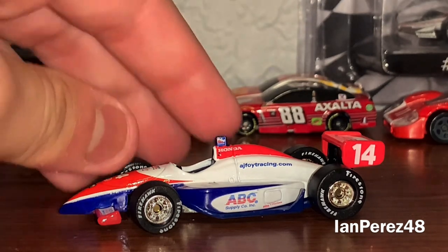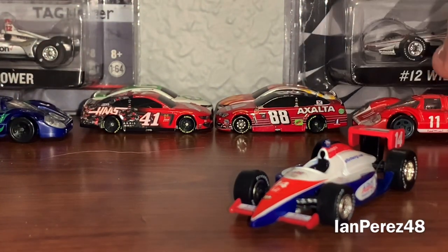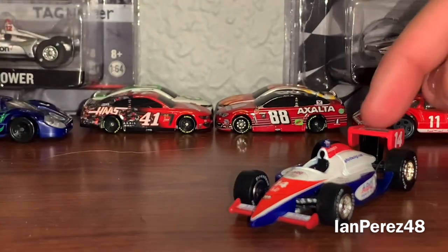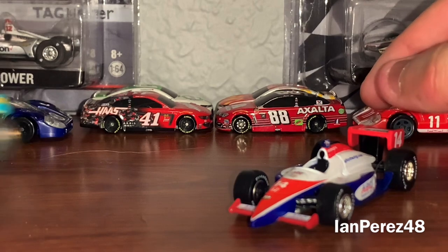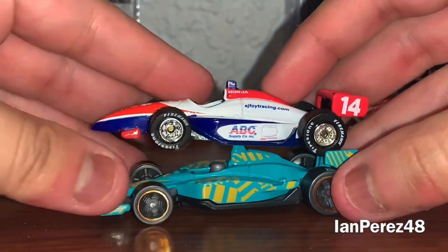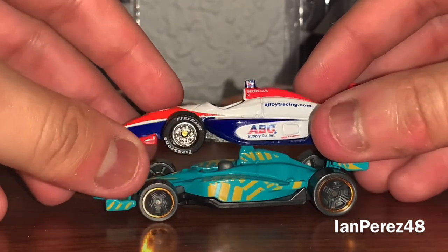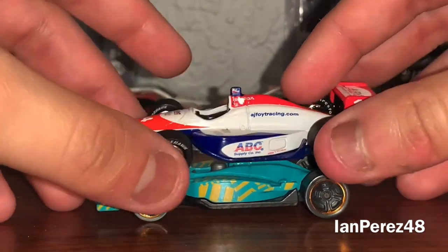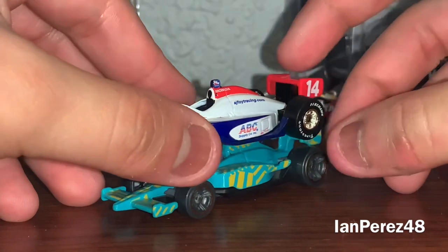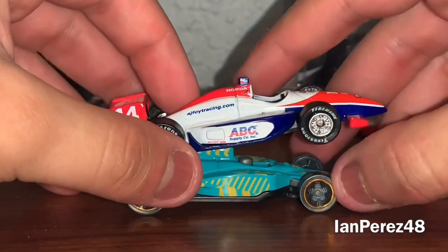And before we end this video, let's give it a little side-by-side comparison to the IR05 Dallara chassis. Oh, so that's what the logo is, Dallara, right? We're going to compare the Greenlight version of the IR05 body chassis and the Hot Wheels one. And of course, you know what my favorite is because it's more accurate. I tell you what, the IR05 chassis for this one, it's bigger than the IRL chassis. It's just so small. I'm literally comparing apples and oranges here, guys.